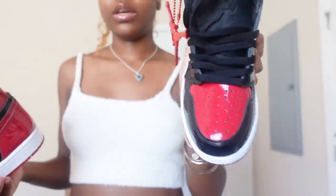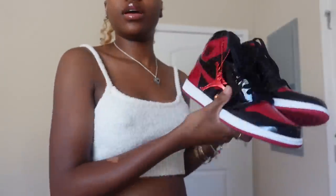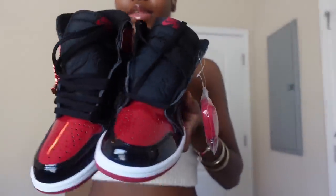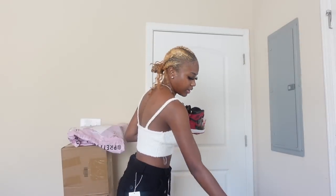These are the other ones. I have to lace them up. I started with this one, but I'm gonna just get my friend to do it. But yeah, the patent breads. Fresh out the box.